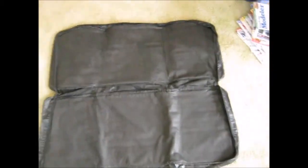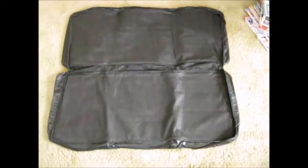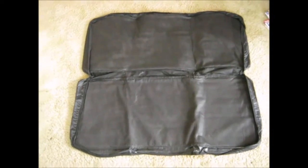So right now, for the quality of it, I'm gonna give it 4.5 stars, because I actually have never tried any other cases or anything. Of course, you got those big metal suitcase ones, and you've got the little thin bag ones. But yeah, this is very decent quality for what it is.